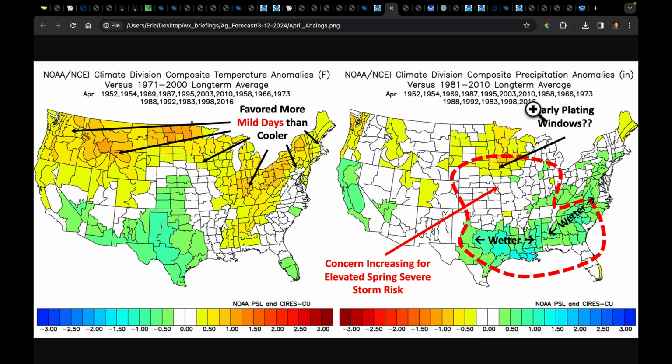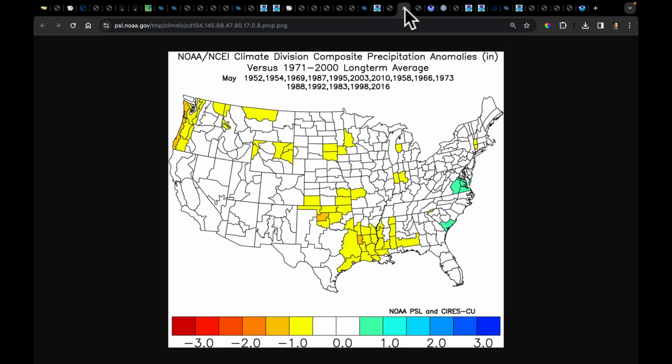But does that last into May? What does May typically look like? So I stacked these together. I just pulled up the individual maps for May. This would be the composite precipitation outlook. So all those years put together for May. And to be honest with you, it doesn't really convey much information.